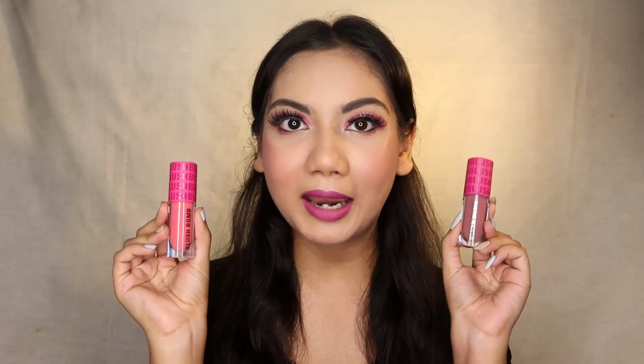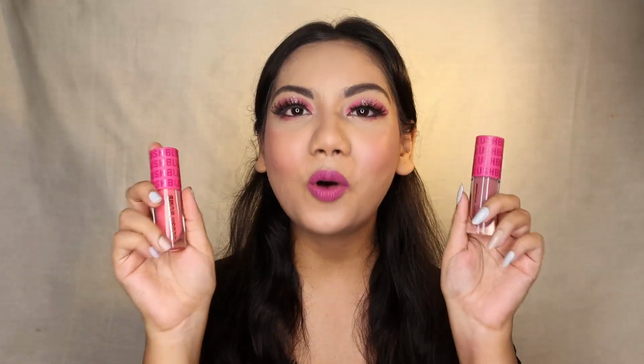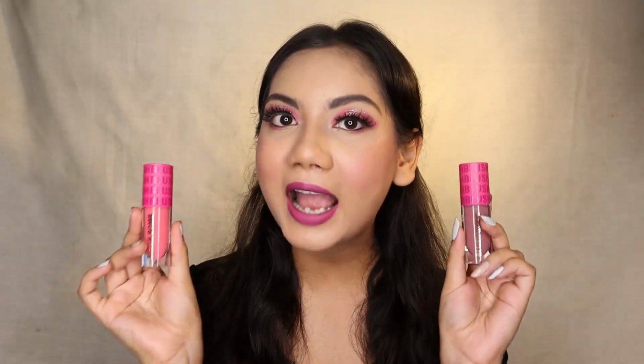In today's video, I'm going to be talking about a very new and very cute launch from Makeup Revolution, which is their blush bomb. Now look at this packaging and tell me these aren't super cute. The moment I saw them, I was like, I need to get them. They looked so attractive. They come in 5 shades.